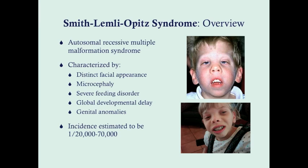The incidence is estimated to be about 1 in 20 to 70,000, but that really depends on where you're practicing. So in the Czech Republic, for instance, there have been studies that have shown it to be 1 in 10,000 or possibly even more. In areas of Africa, Asia, it tends to be quite rare.